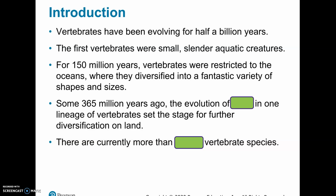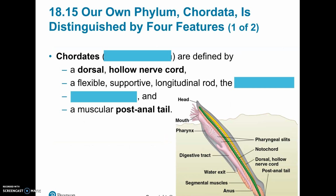And we're going to go through all the different classes of vertebrates and talk about some of the things that they have. So the evolution, for example, of limbs, like legs, would have allowed them to then move on land. And there are over 57,000 vertebrate species. So let's jump right in to the vertebrates.